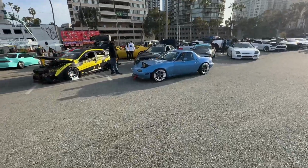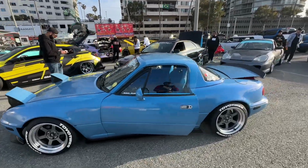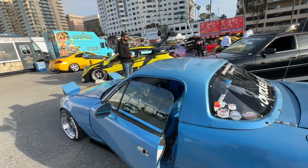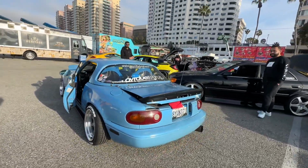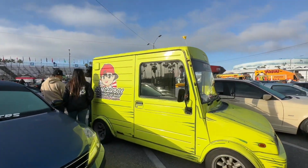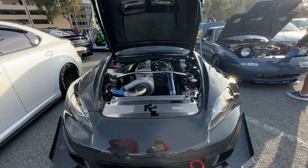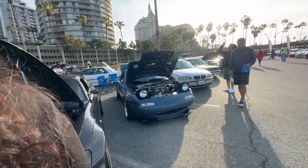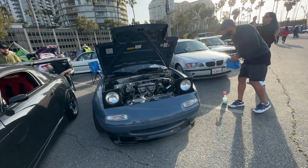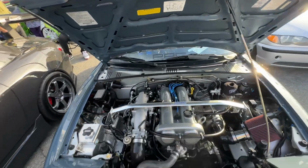Miata. Nice looking Miata. Check that out. Wow. Race buckets. Hey, bro, what are you doing? This is delivery car parts. You can fit an engine in the back. Supercharger. I'm videotaping what I'm videotaping, okay? Oh man, look at this.